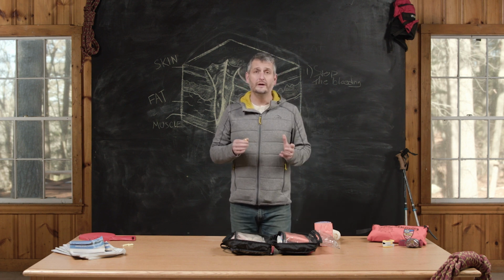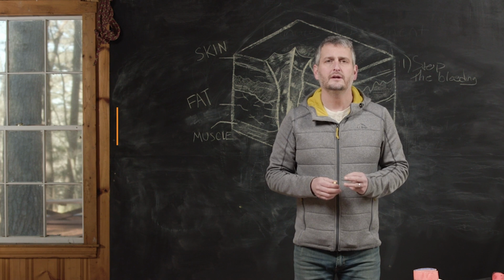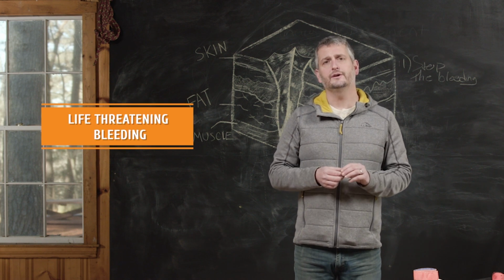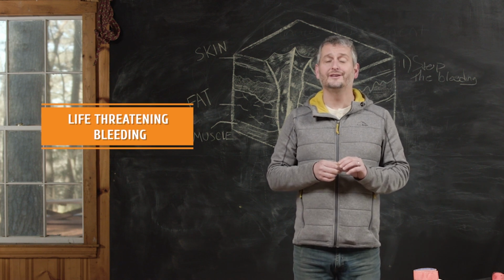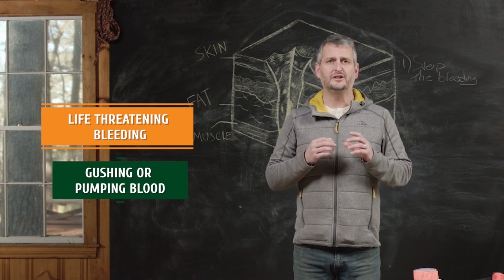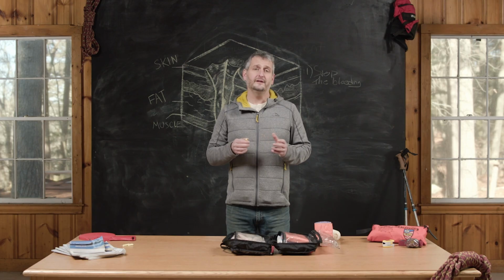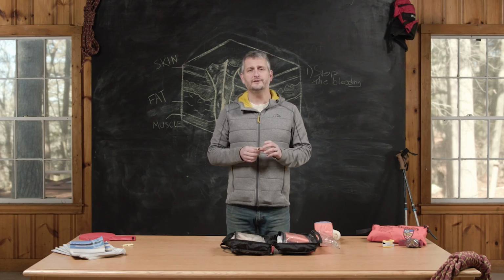Now, there is one other type of bleeding that you might encounter, and that is bleeding that will not stop with direct pressure, or you recognize as life-threatening bleeding. Life-threatening bleeding, as I mentioned earlier, is bleeding that you will recognize as life-threatening. It will be bright red blood that is gushing or pumping out of the wound. This is a true life-threatening emergency. How do you stop that?